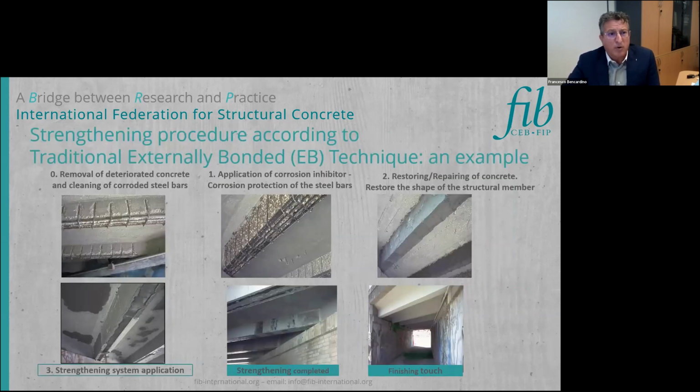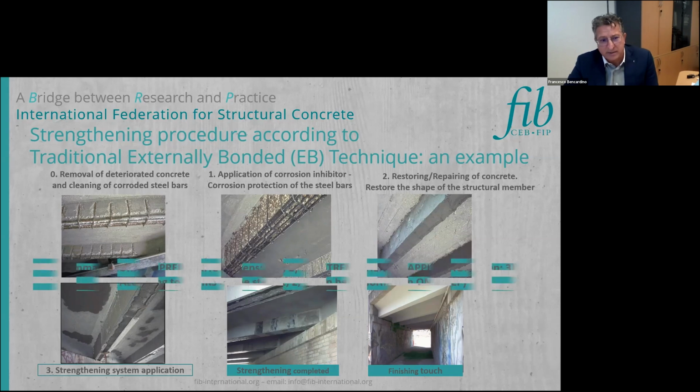This is an example of the strengthening procedure according to the externally bonded technique. Step 0: removal of deteriorated concrete and cleaning of corroded steel bars. Step 1: application of corrosion inhibitor, corrosion protection of the steel bars. Step 2: restoring and repairing of concrete, restore the shape of the structural member. Step 3: strengthening system application, strengthening completed and finishing touch.